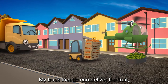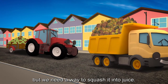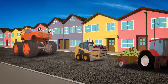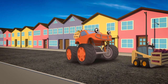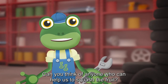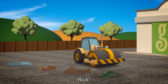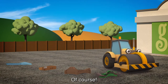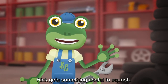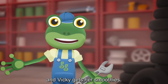My truck friends can deliver the fruit. But we need a way to squash it into juice. That is a problem. Can you think of anyone who can help us to squash the fruit? Rick! Of course! That solves both our problems. Rick gets something useful to squash, and Vicky gets her smoothies.